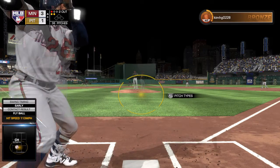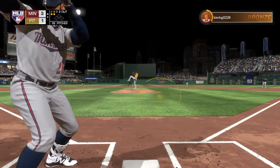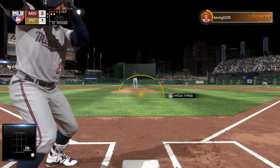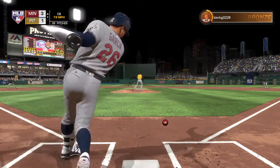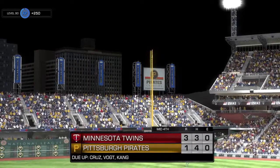Turned on that one and crushed it. Just pulled it a little foul. Here's the 1-2 delivery. Curveball that time, not even close. He executed that 1-2 curveball pretty well. I think it's right where he wanted it to end up, but a swing and a miss. That retires the side, and that will do it.